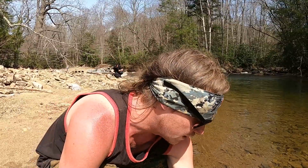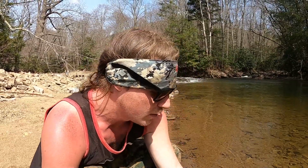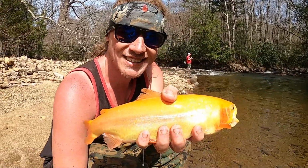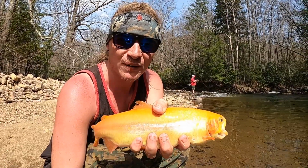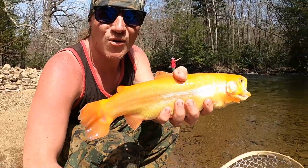Hey guys, I just now threw some strawberry shortcake on the hook, which is not cake at all. It's natural deluxe mixed with the premium. And let's see here. Oh, look here, a SpongeBob trout. Perfect. Can't wait to catch some more. I'm ready.